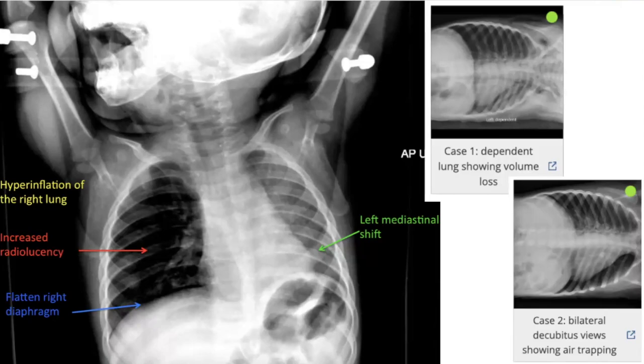Does anyone know of any special types of x-rays that they do for a foreign body workup, other than just the AP?